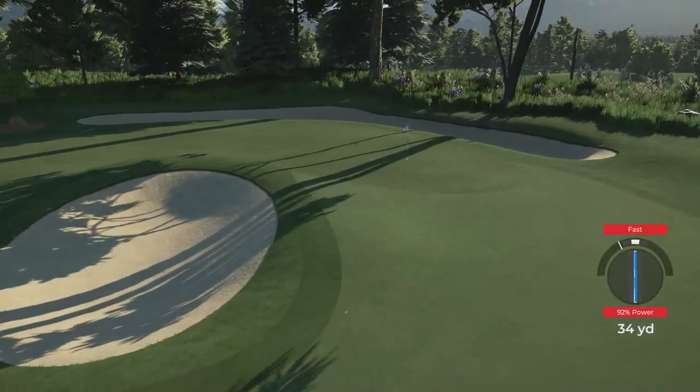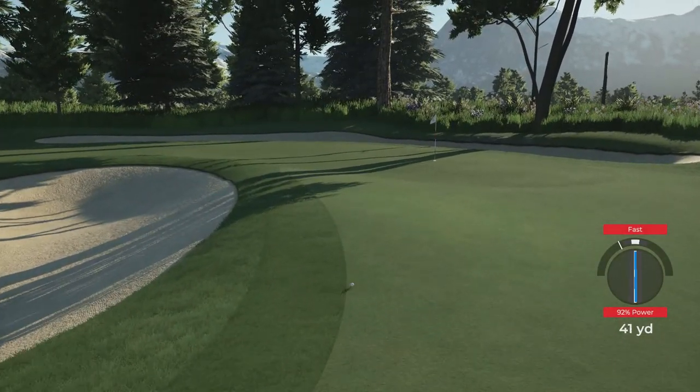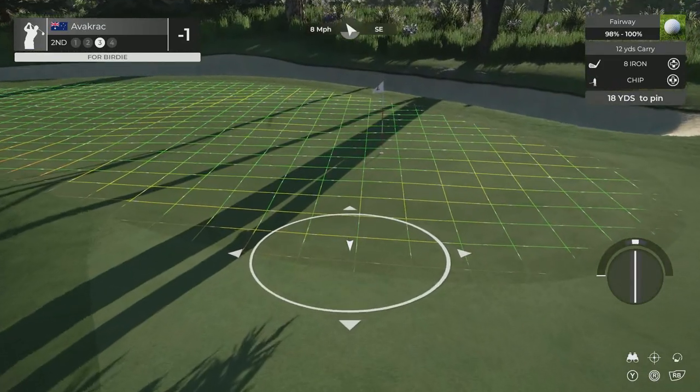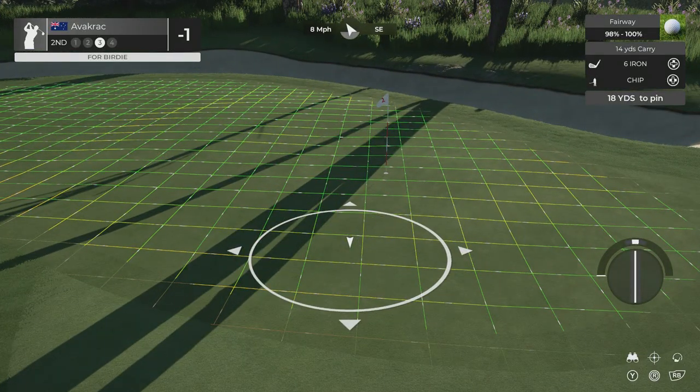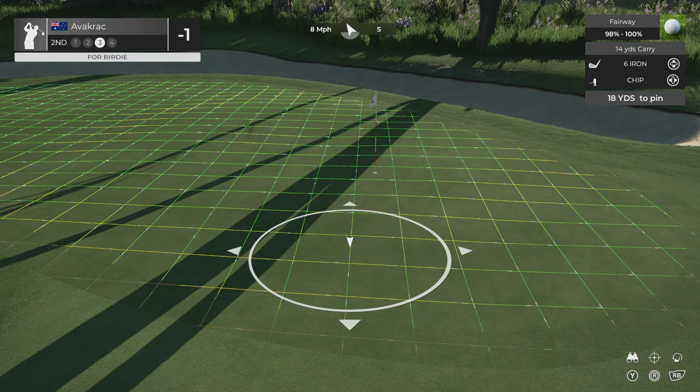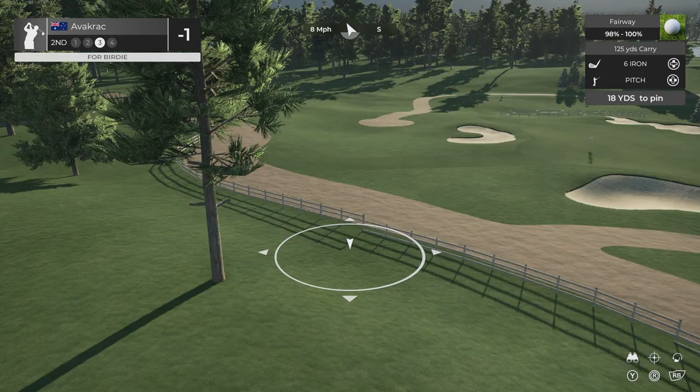Oh, ripped it fast. Oh, that didn't go nowhere near as far as I wanted it to. What the hell was that? Oh, don't you hate those shots? I have them quite regularly. Actually, it kind of annoys me a bit. 5-iron chip. Hang on, what can we do here?